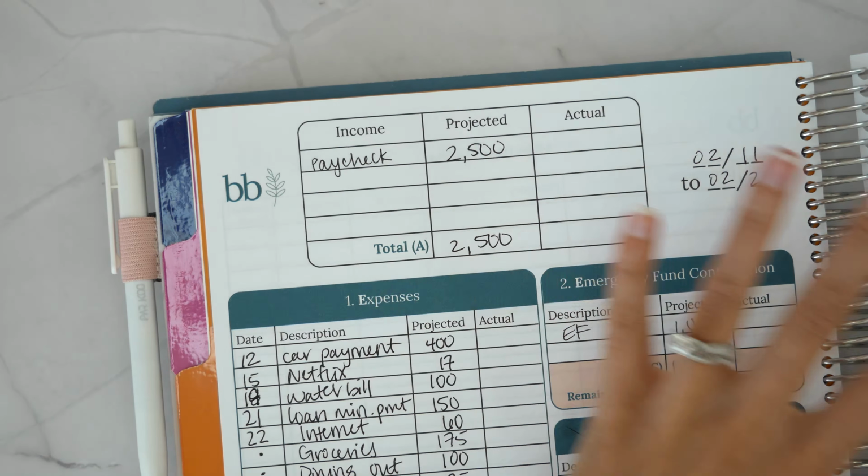This final column listed in actual is a self-check system to make sure that you are going in and putting that particular line in your budget to say, here's what actually happened. So I want to make sure that I log this 2,500 as, hey, that actually happened. I did actually receive that 2,500. And then I can come over here and check in this column to say, yes, I did put that in the actual column of my budget.